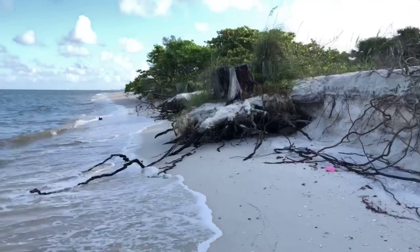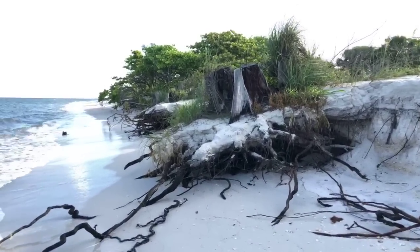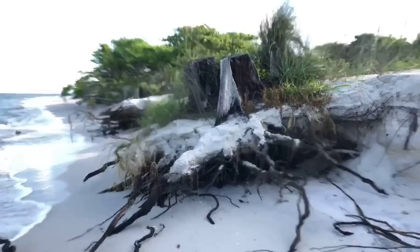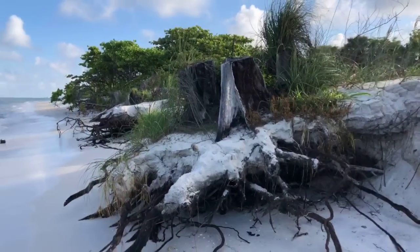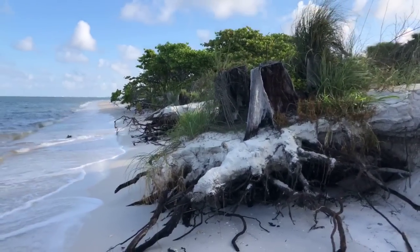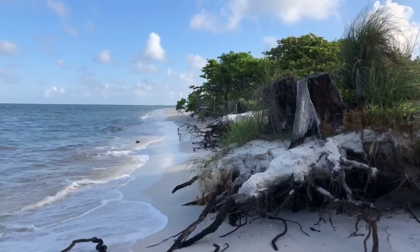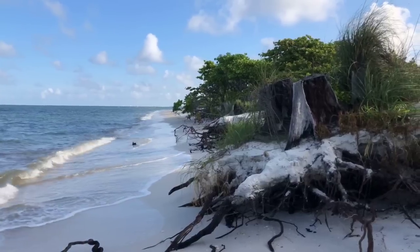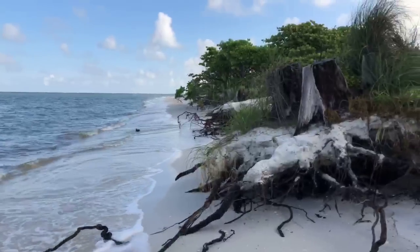Ooh, this stump is starting to fall down here. Every day they're getting a little lower and a little lower. What beautiful sky though. Isn't it gorgeous, that sky? I gotta take a picture of that. Don't go anywhere. It'll just take me a minute. Sorry about that.